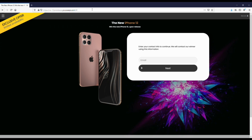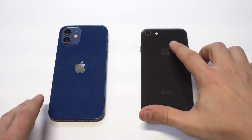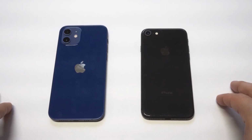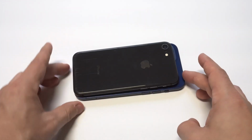All right, so we got the iPhone 12 in blue and the iPhone 8 in black. Now, Apple actually discontinued making the iPhone 8 this year, but I do think it's still a solid phone. If you were going to grab a 7, you might as well go with the 8 because they're basically the same phone, honestly. But I'm going to throw it on top of the 12 here so we can take a look at the size difference.